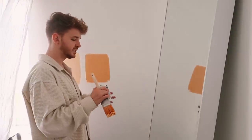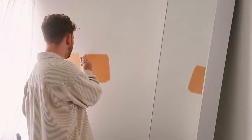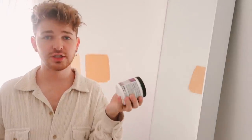Honestly, I can already 100% tell that the Amiable Orange, which is the darkest of the three, is going to be too dark. So I don't even know if I want to paint it on the wall, because that just means I'm gonna have to put a lot of coats over it to cover it. So I guess I didn't even need to get this one, but I can use it for future DIY projects or something, I figured. So I'll just keep this in the container.